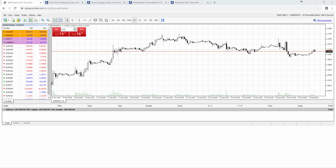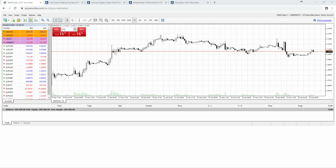So here is the MetaTrader 4 web trader platform provided by ACY Securities. Traders can actually access the MetaTrader 4 platform via a desktop download or via the web trader as we have here. As we can see, we've got a list of symbols on the left hand side and a chart on the right hand side.